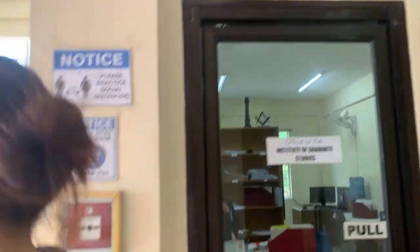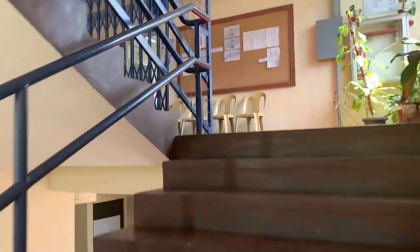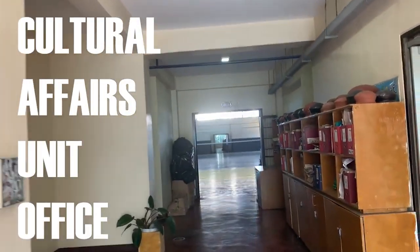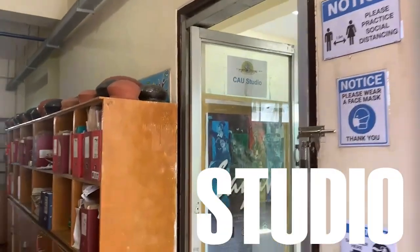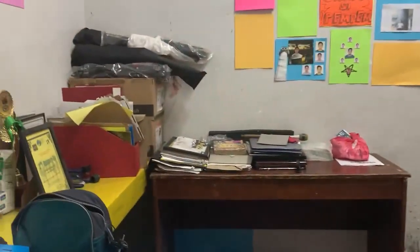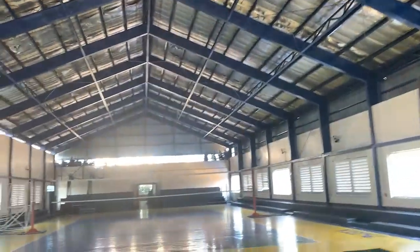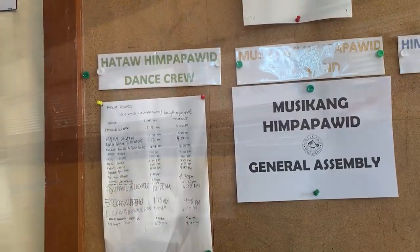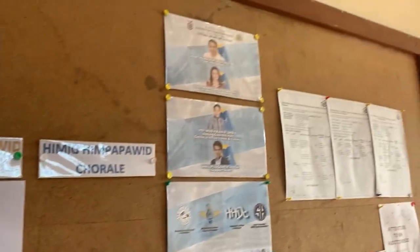Sa taas ng Building A, the Cultural Affairs Unit Office is located. Ito yung headquarters ng CAU, where the band room of Musikang Himpapawid Live Band as well as the studio for Hataw Himpapawid Dance Group is also being used by the Himig Himpapawid Chorale. There is also an indoor gymnasium sa upper floor where athletes utilize it for training sessions.